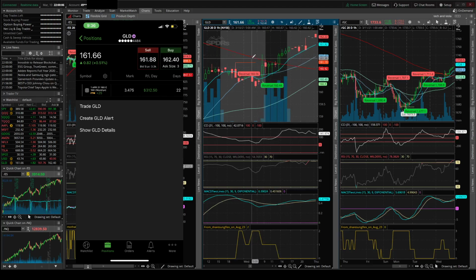So that is another thing that I do use. I use the moving averages. This is simple moving average, not exponential. I use the 9, 20, 50, and 200-day moving averages. And overall, I think they work pretty nicely, at least for my style of trading.